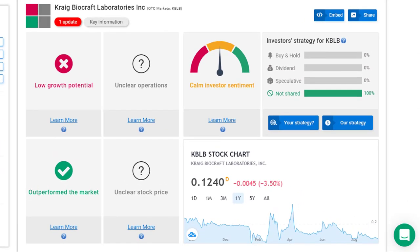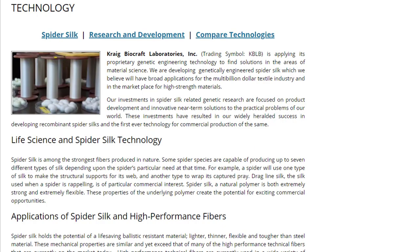Craig Biocraft Laboratories, ticker KBLB, is a $103 million producer of protein-based fiber using DNA technology with an eye to changing the apparel industry. Now this one triggered that spider sense for the nerd in me because the company is using genetic engineering to develop what it calls a spider silk fiber that is lightweight, flexible, and high performance for use in all kinds of apparel applications.